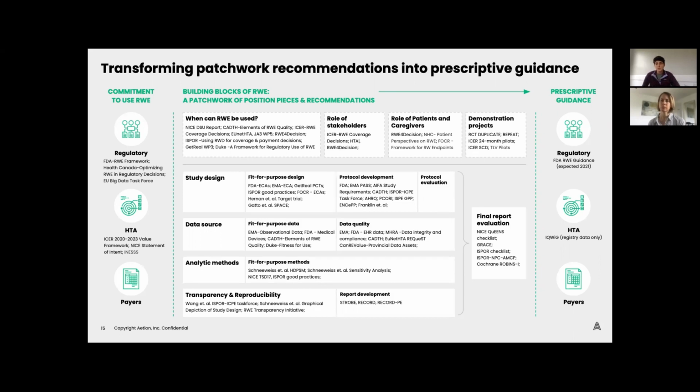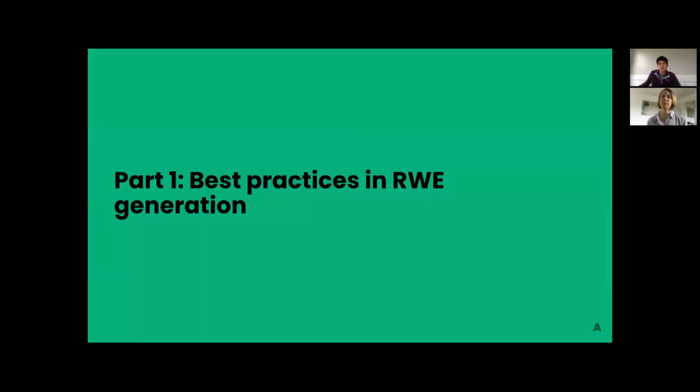So when Nicole starts to explain what we think of as best practices for RWE generation, this takes into account this collection of activity, recommendations, and position pieces that have been put out by agencies and other stakeholders, but it doesn't necessarily reflect just one agency's guidance. So we're going to turn now to Nicole, who's going to go through what we would consider best practices, taking into account, like I said, all of these different recommendations from key stakeholders. Nicole?